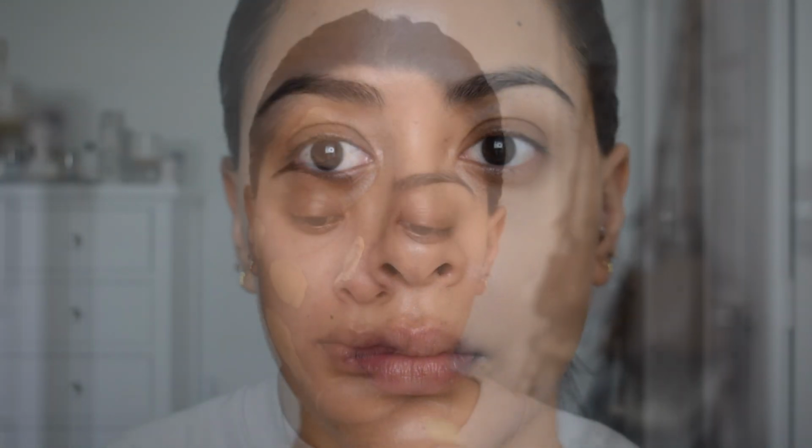It blended out very nicely and really evened out my skin, as you can see. Yeah, it looks really good. At the moment, it looks quite dewy.